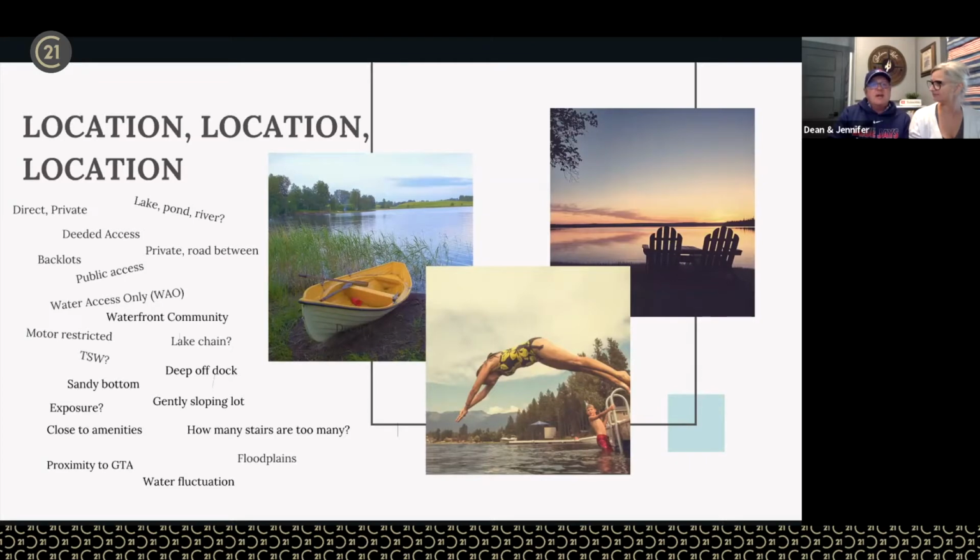So yes, there's a premium there, but that's really for someone who's into boating, right? If you're just a kayaker, there's no value there. Why pay the premium for that? Exactly.